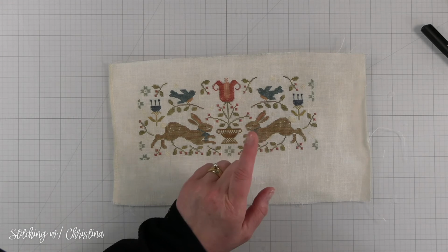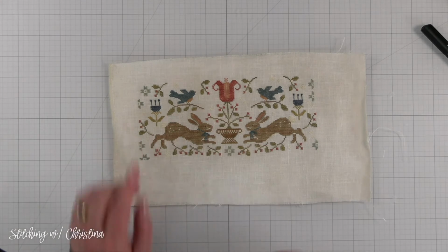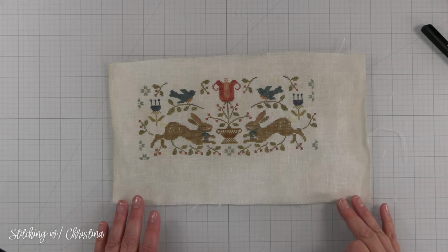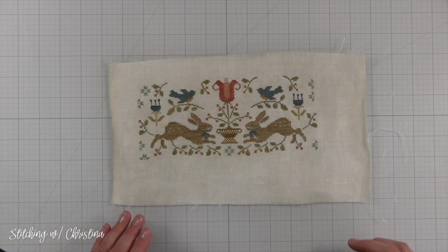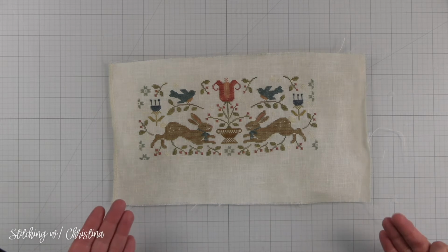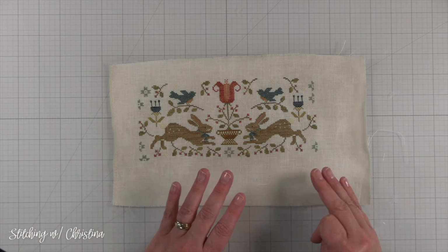So I had to do a lot of ripping out of the stitches and then restitching the bunny rabbit. So that kind of took me a little bit longer than I expected. I was working on this exclusively because this is what I wanted to be my first Easter for the season, and I messed that up.